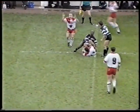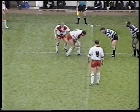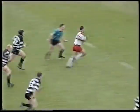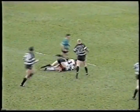Well, a pass that he needn't have. It was on the first tackle, and the man needed, he should have stuck hold of it. He decided to pass it over the top to McKenzie. That was a high tackle, but Busby gets out of it. He's only the fullback to beat. He's up to the 20-metre line.